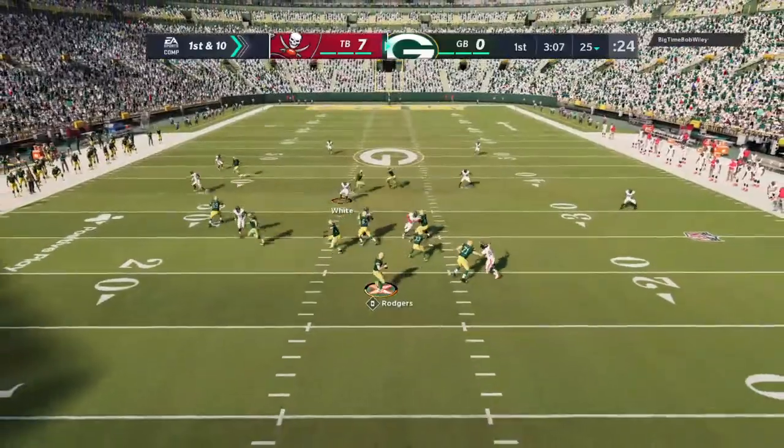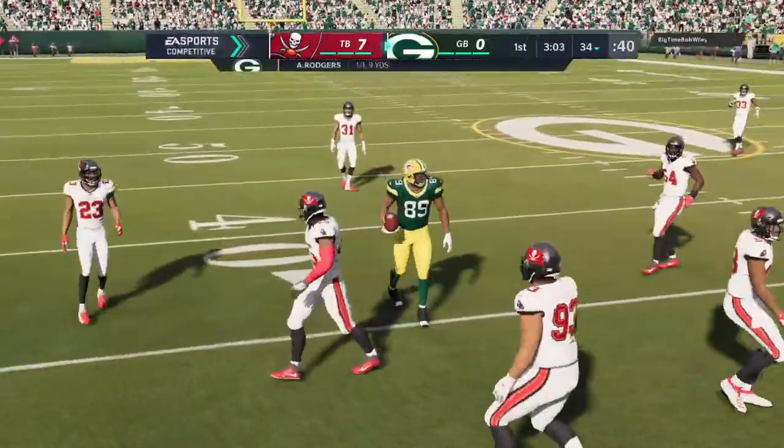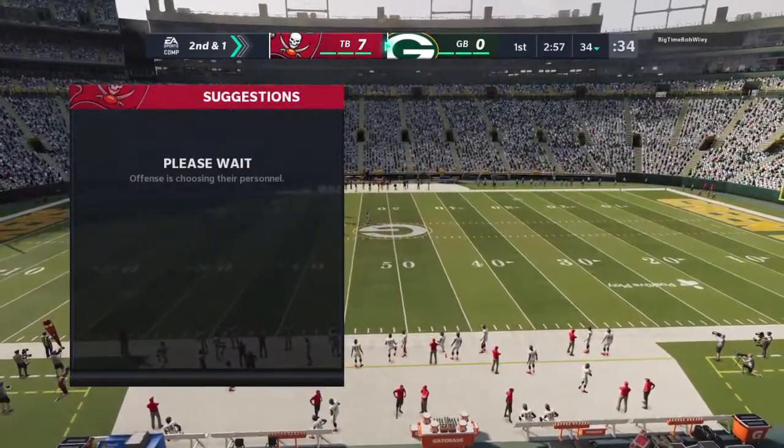Off play action, he'll throw to start the drive. And this is caught. Mercedes Lewis with a grab. And this will leave him a yard short. Nice pickup of 9 yards on first down.